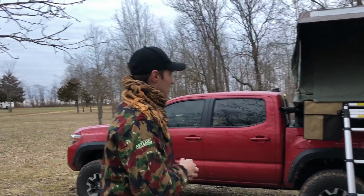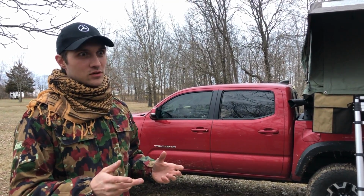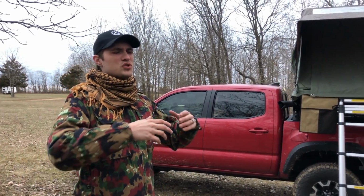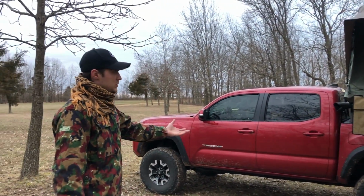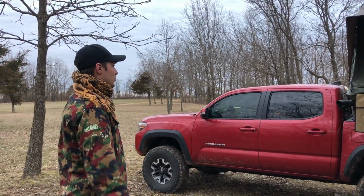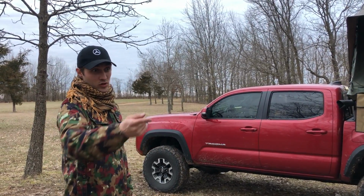I do have one more thing I want to point out: you can go off-road with just about any 4x4 vehicle. It doesn't take a super upfitted 4Runner or Jeep or anything. This is super basic. Yes, it has a rooftop tent, but I've got a 3-inch lift with all-terrains, and I can go just about anywhere this big Jeep can.